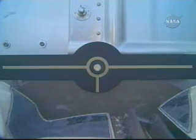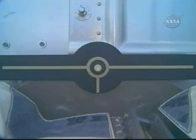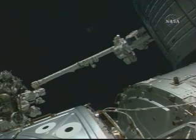And the Robotic Systems Officer reports a good grapple of the Japanese logistics module. Hey, nice work, Karen and Aki. It was beautiful. Hey, nice work. We're making sure we're ready. We're not quite ready for step 3 yet, waiting on our evaluation of the number in P8. I'll call you here in a second. The number in P8.